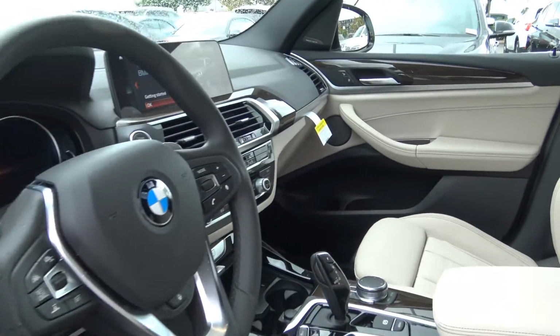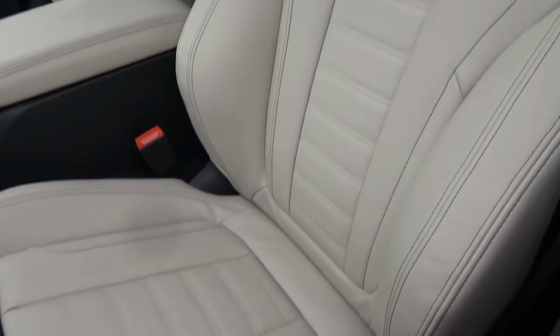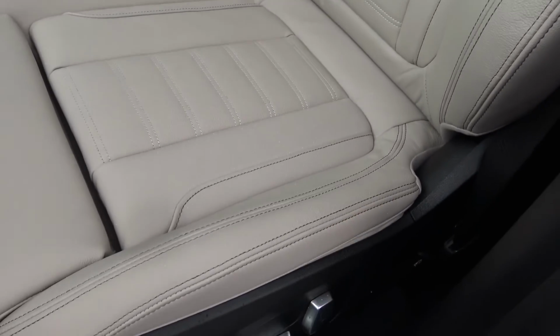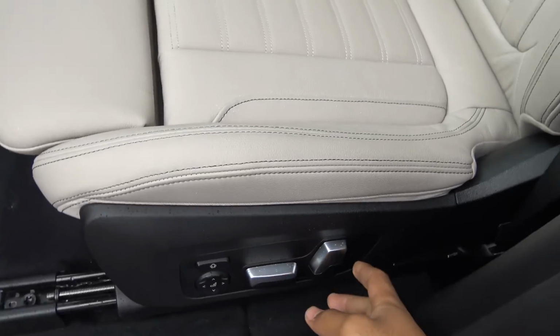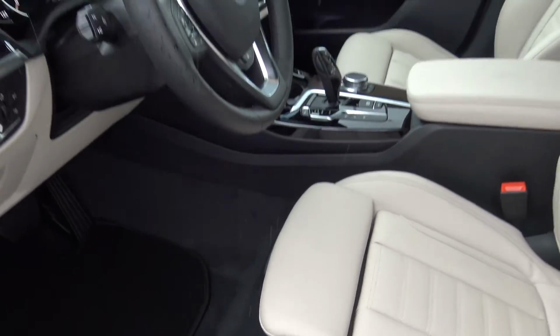And this interior color is known as the Oyster Vernasca leather interior, and you also have contrast stitching on the side bolsters, as well as your power adjustable driver's seat with power recline, as well as power lumbar, and you also have a manual thigh extension.